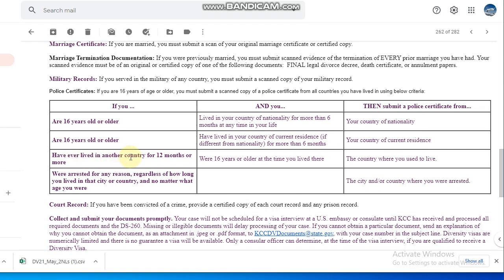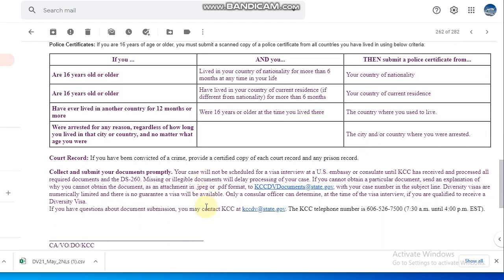Have you ever lived in another country for 12 months or more? That is more than 1 year. And by then you are 16 years old or older, then you need the police clearance certificate for that country. If you were arrested for any reason, regardless of how long you lived in that city or country, and no matter what age you are, you also need that from that country. Court record, this is for people who have been to court, been convicted or something like that. If you haven't, then that does not apply to you either.